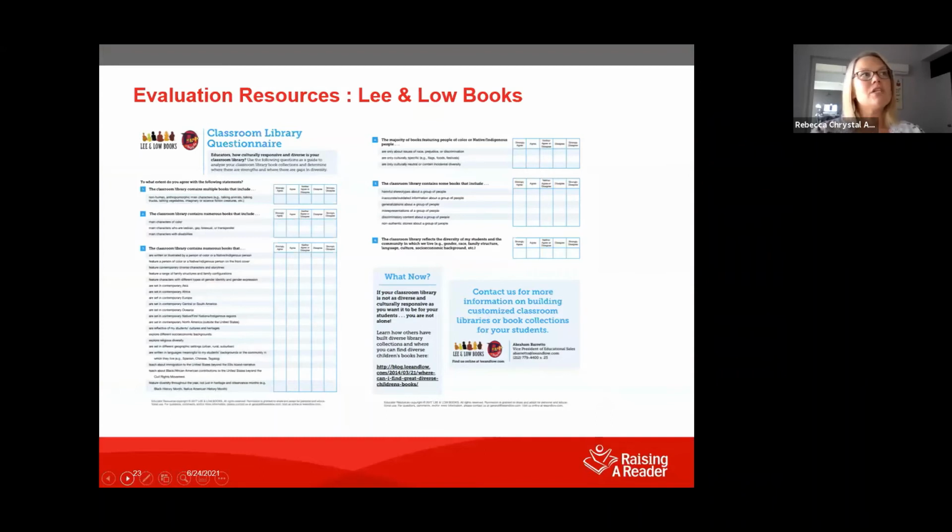So some evaluation resources. Like I mentioned, Lee & Low Books is the nation's largest multicultural children's book publisher. And they have a classroom library questionnaire. So you can take a look at all of the books and answer. You print the sheet out, and you answer the questions. You have strongly agree, maybe neither, disagree, and strongly disagree. They have a lot of other tools that you can use for building your own library, because we realize that it's a lot of information to take in at once, and sometimes these questionnaires are really helpful.